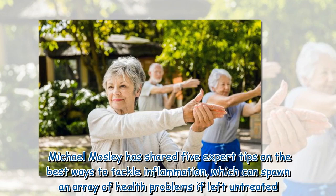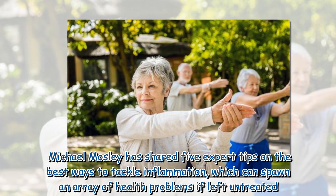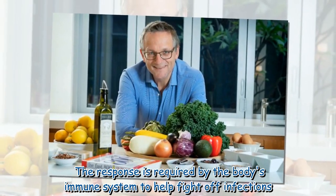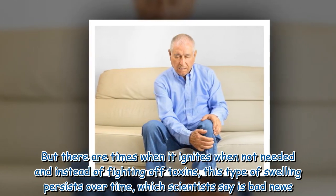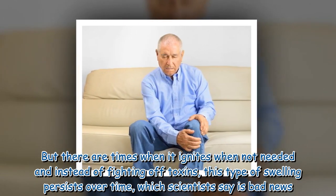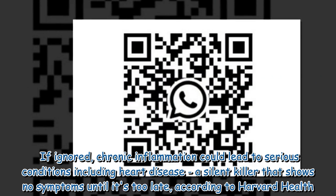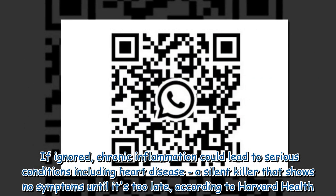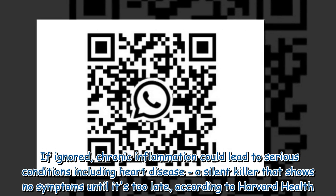Mosley has shared 5 expert tips on the best ways to tackle inflammation, which can spawn an array of health problems if left untreated. The response is required by the body's immune system to help fight off infections. But there are times when it ignites when not needed, and instead of fighting off toxins, this type of swelling persists over time, which scientists say is bad news. If ignored, chronic inflammation could lead to serious conditions including heart disease, a silent killer that shows no symptoms until it's too late, according to Harvard Health.